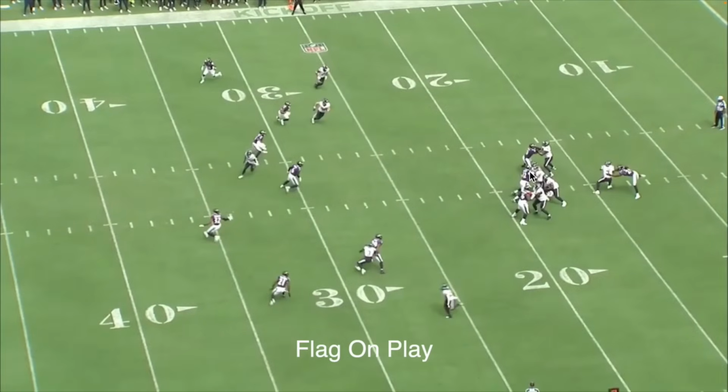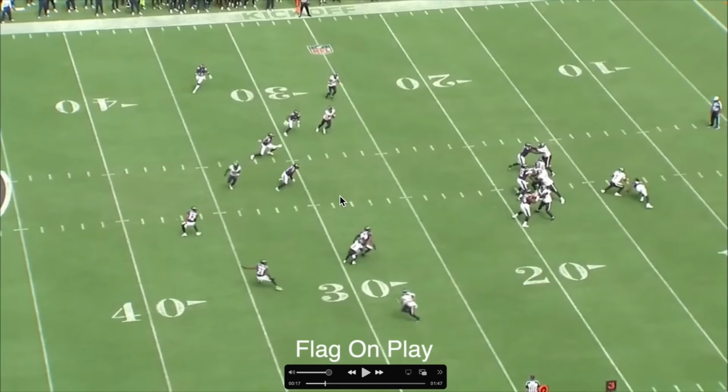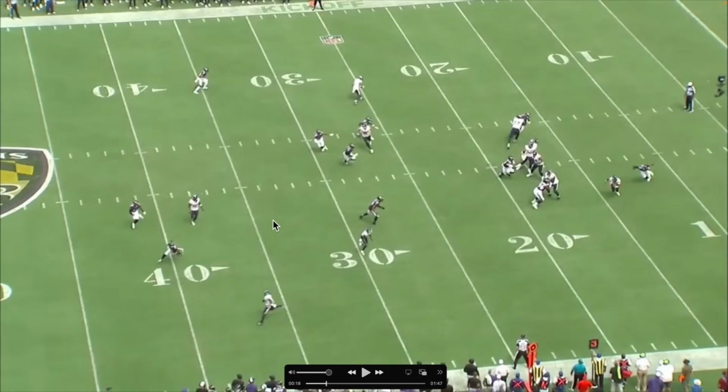So, with him evading the sack, you're like, all right, he evades the sack. What's the big deal? Well, watch these two guys right here. The two guys that drop back. Boom and boom. They're sitting in a zone coverage. So, they're watching CJ. They're not watching the receivers right here and right here. Both get behind them, right, towards the sideline, completely away from the defender.